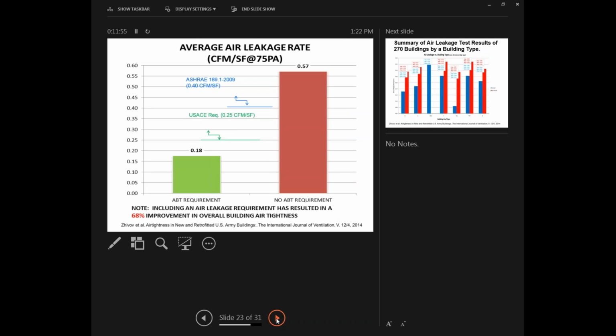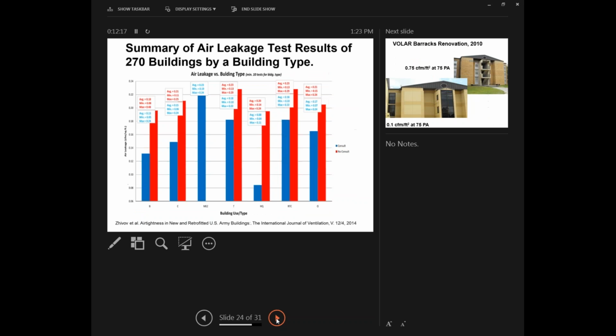And if you look at our previous projects, the average air barrier test result was 0.57. The requirement from Standard 189 is 0.4. Our requirement is 0.25, and on average, we achieved 0.18. This graph shows for different building types the effect of having a consultant. If you hold the hand of your contractor and explain what it means to design and perform an airtight barrier, and you do it maybe twice or three times, then the knowledge is embedded, and you know that on the next project they do for you or for somebody else, they will know what is expected. So you see the difference between consultant and non-consultant.